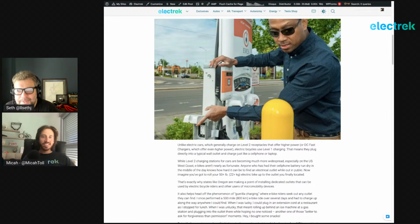That starts to get up to the bigger bikes, I guess. You could maybe charge an Onyx Racer or something. Yeah, I don't know. But it seems so easy. Like, why not just make a contract and say, hey, we want to put you on our electric bike map. All you have to do is promise to let somebody use your 110 volt outlet.